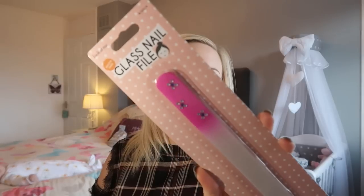Myself and my mum always get our nails done. I'm actually going in a minute to go and get our nails done together, but my mum has really tough nails and she really wanted a strong nail file, not just sort of the emery board style ones. And I was just walking around the corner and saw this glass nail file, so I thought I'll give her that for Christmas, see if it's any good. But it looks quite cool. It's got nice little pink diamantes on it. I thought it was really cute. But yeah, I'm going to give her that for Christmas.